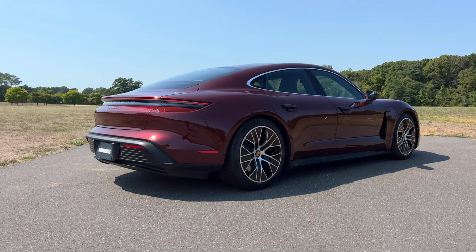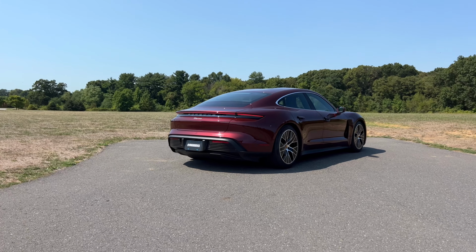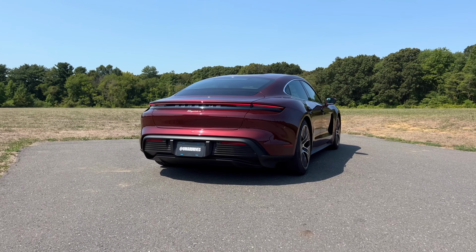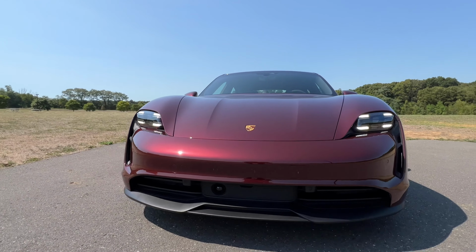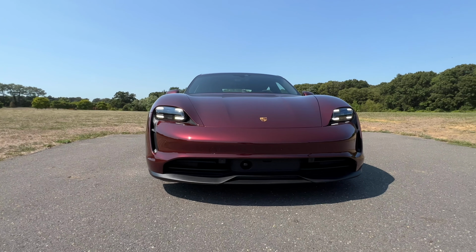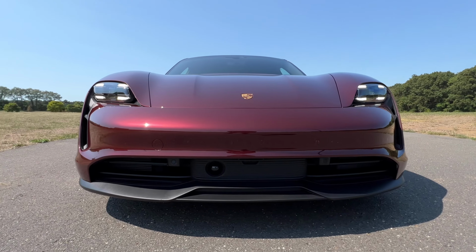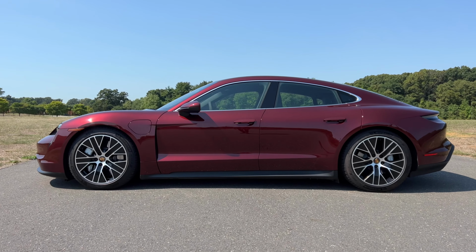Now again, while this is slower than all of the other Taycans, this still moves and drives like them. It handles with such finesse, the steering wheel is so precise and so direct, it drives just like a Porsche should. Honestly, when it comes to driving this around on a daily basis, like a normal human being, you really won't be able to tell the difference between this and the 4S. Not to mention, this gets more range than the 4S. And I'll also say that this feels more comfortable than the other Taycans.